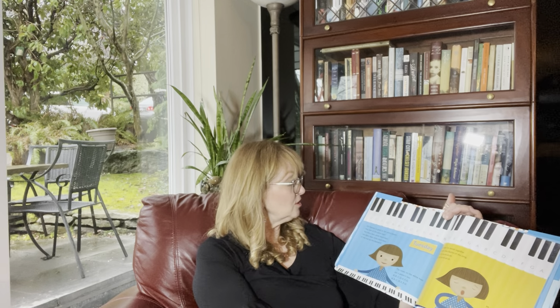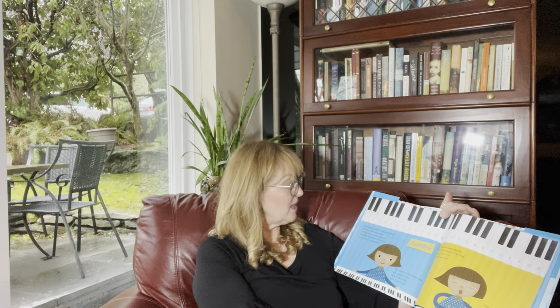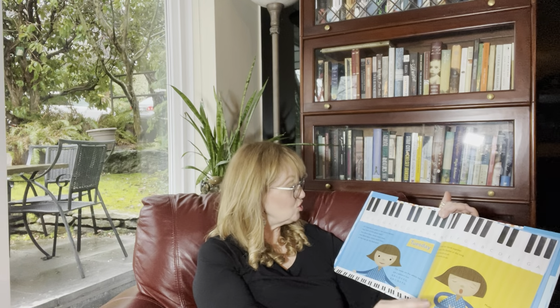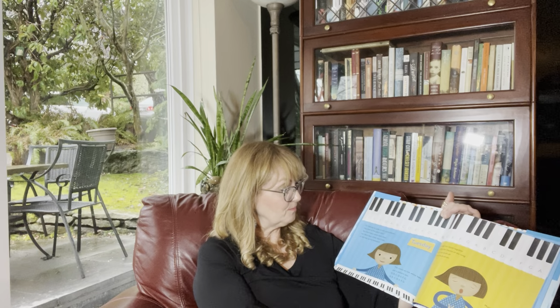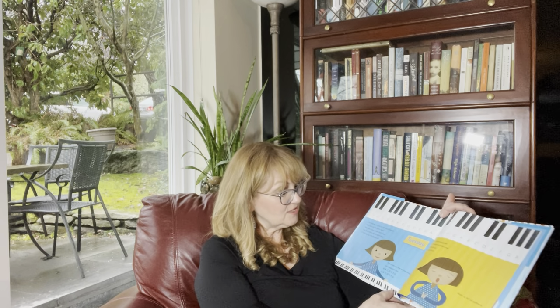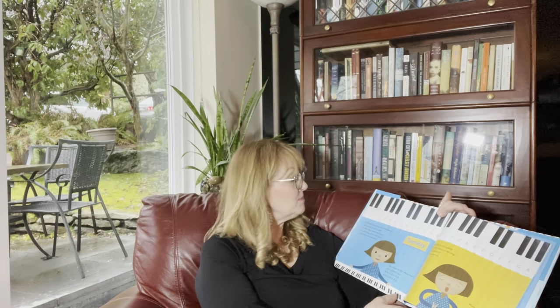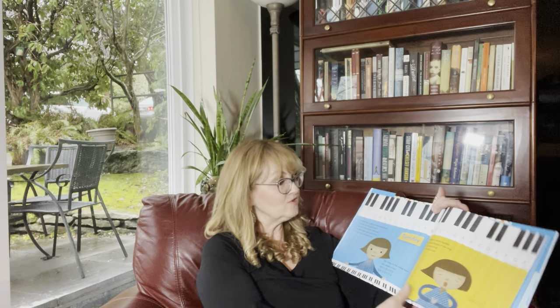On Tuesday, Lou goes to her piano lesson. Hey, look at the piano keys. Two black keys, three black keys. Two black keys, three black keys, all the way up the keyboard. The notes on the white keys are a pattern too. A, B, C, D, E, F, G, A, B, C, D, E, F, G.